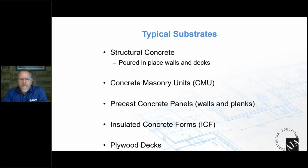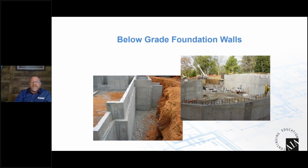These are some of the typical substrates you'll find for liquid waterproofing. Concrete, CMU block, plywood decks, even insulated concrete forms. And we're going to show you some pictures of those here coming up shortly. In fact, I got a few slides here showing those different types of substrates.